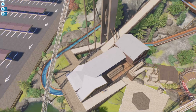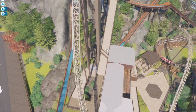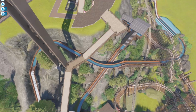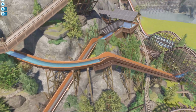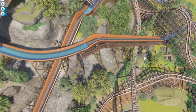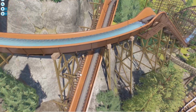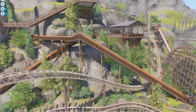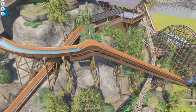So anyway, talking about the layout of this thing as a whole. I haven't changed anything up too much, although I have disabled the supports in some sections so I could add in these custom wooden ones right here, which I think help make it look much more old and rickety, much more thematic, if that makes sense.